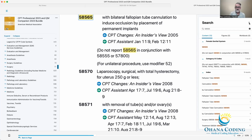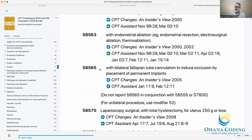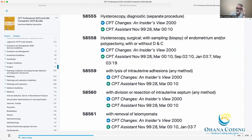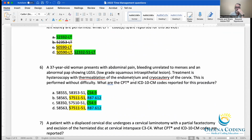And let's see here. 58565. With bilateral fallopian tube cannulation to induce occlusion by placement of permanent implants. Wow, I'm not going to like this procedure once I look it up for the question. Okay, so we got that going on. And what's the parent code? Hysteroscopy surgical. Okay, so we're doing hysteroscopy surgical, and then bilateral fallopian tube cannulation. So let's go back to the procedure.